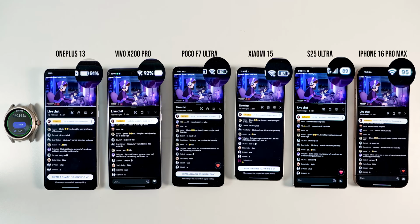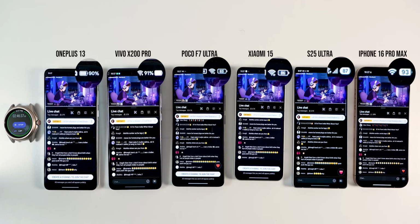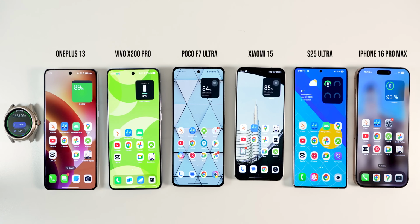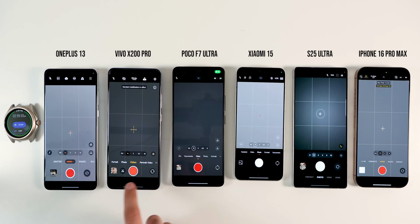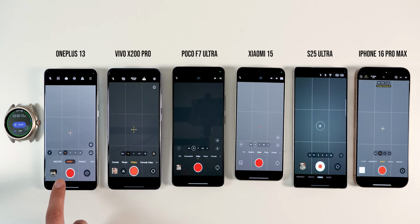I ran the YouTube live streaming test for around 3 hours, and by the end of it, the OnePlus 13 was at 89%, the Vivo at 90%, Poco at 87%, Xiaomi at 85%, Galaxy at 86%, and the iPhone was at 93%. For the next test, I set the phones to record in 4K and 30 frames per second. The reason that some phones are brighter is that they are elevated.